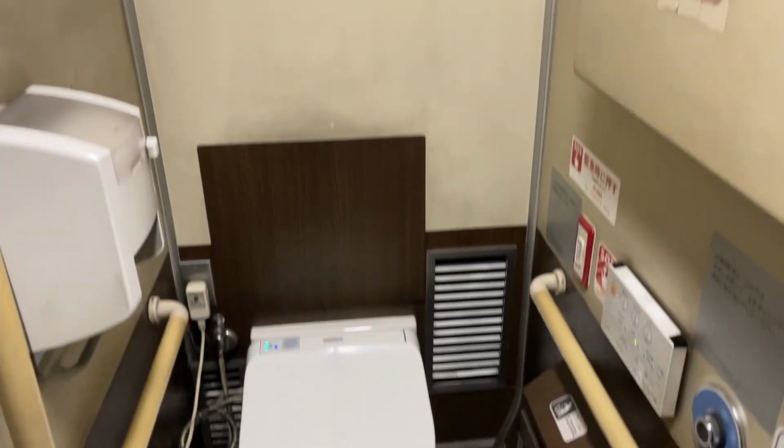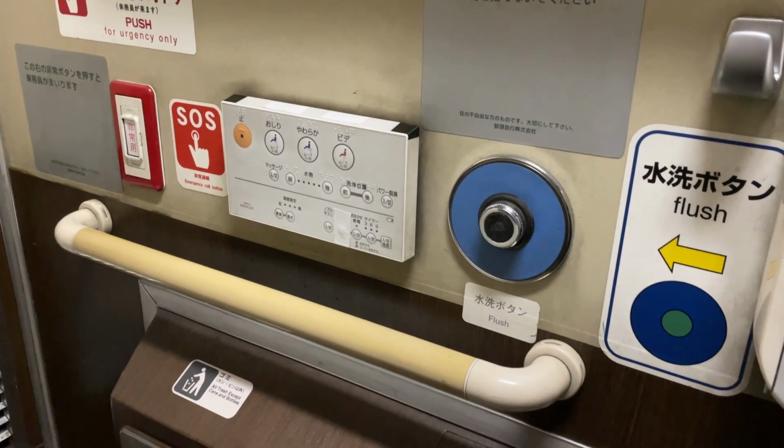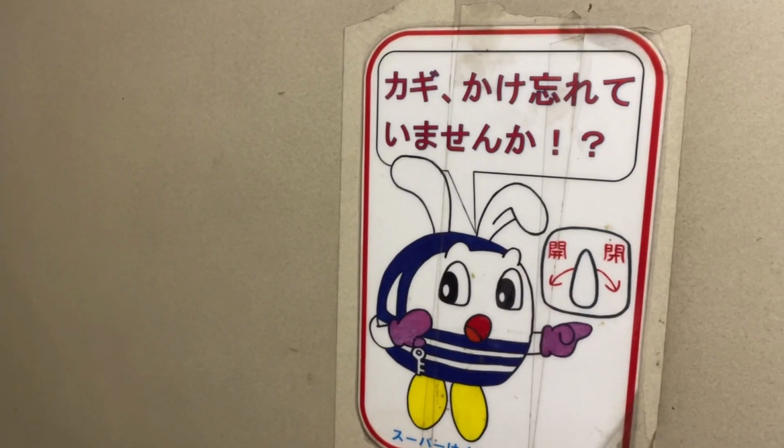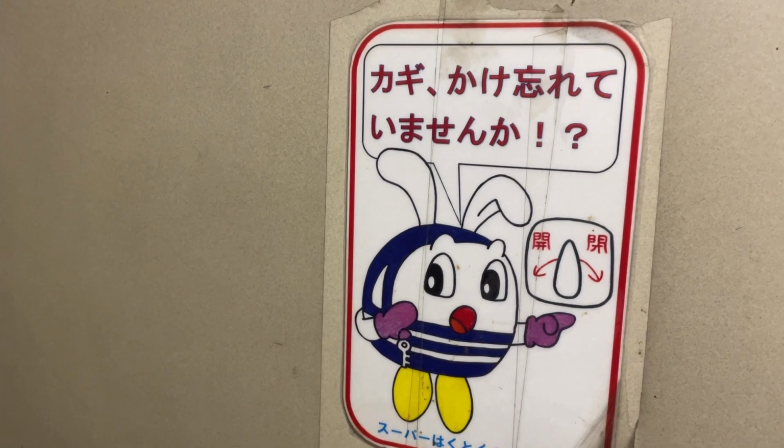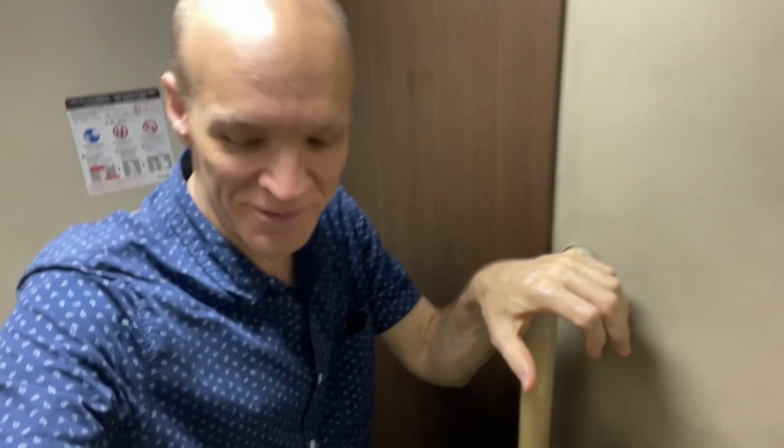Okay, this is pretty swank. I mean, it's kind of small and not well lit, but there's a full toilet with all of the complicated bidet controls and all that stuff. Little sign to remind you, did you lock the door when you came in? There's a baby changing table, a little simple sink, and a place to stick a baby if you don't want to change it. Again, handles to hold on to because it is a train.